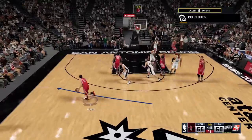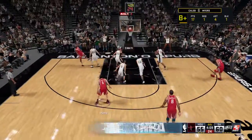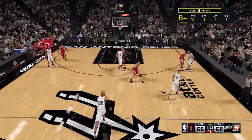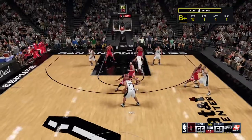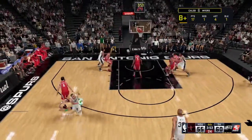Beasley with the screen on Parker. Freak kicks to Harden. Takes the 13-footer. It's rebounded by West. West has got his 3rd rebound on the night. Nice ball movement by San Antonio. There's the pick. Parker outside. Beyond the arc. Can't hit.